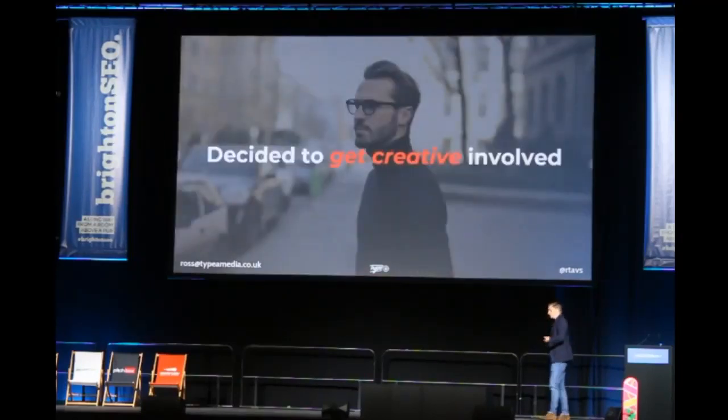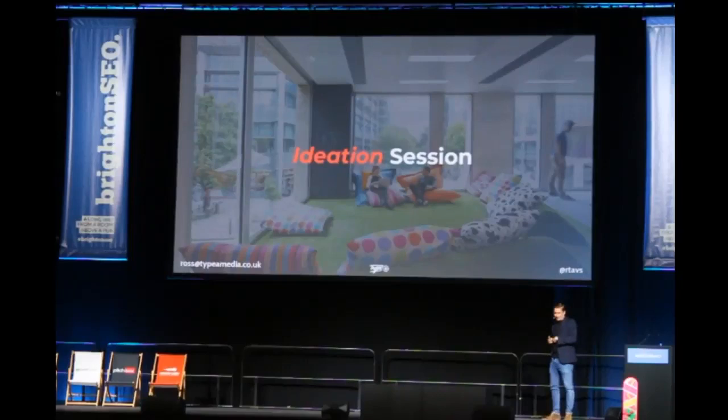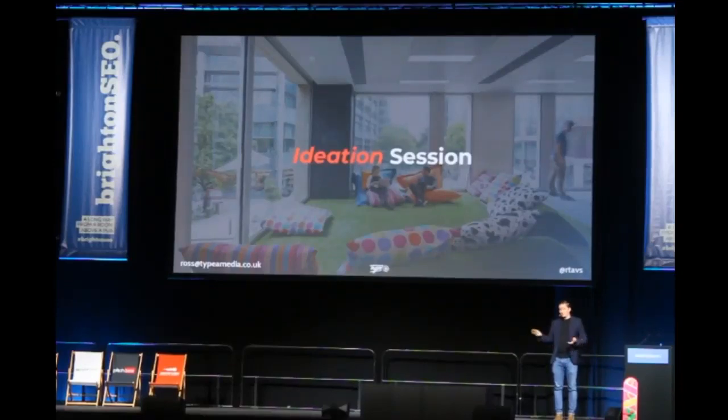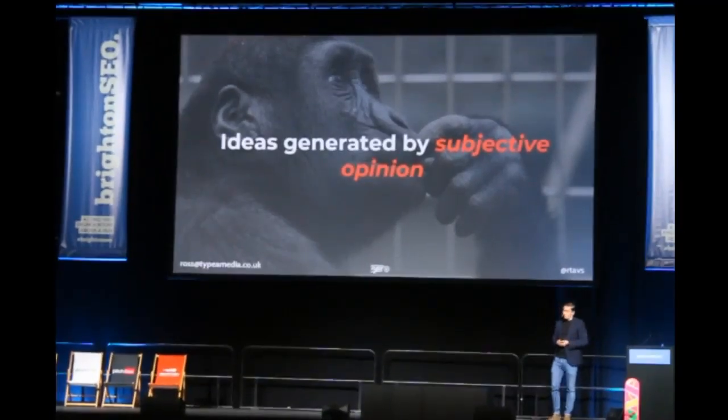So we talked to the creative department. And they talked us through something called an ideation session. Now, for people who are not agency people in here, the word ideation, you've probably felt a little bit sick in your stomach there. It's like, oh, did that agency guy just say ideation on a stage? Oh my God. For all intents and purposes, an ideation session, from what I can gather, is sitting on a beanbag and looking out of a window. But this particular alpha creative, he called himself the creative director, came up with some subjective opinions on what he thought was best for the client.